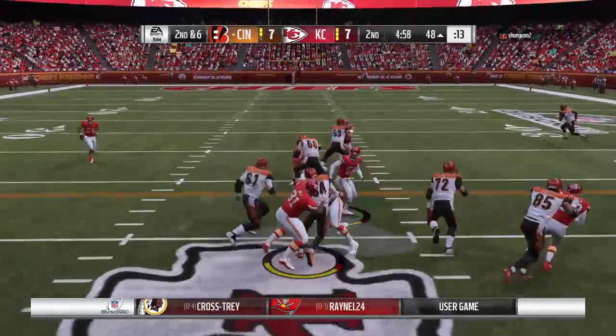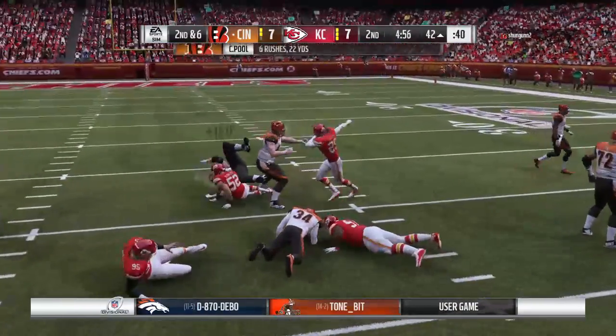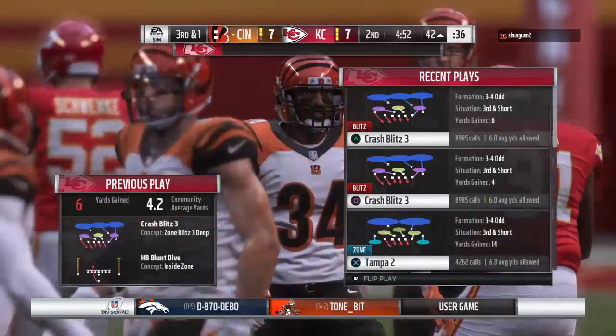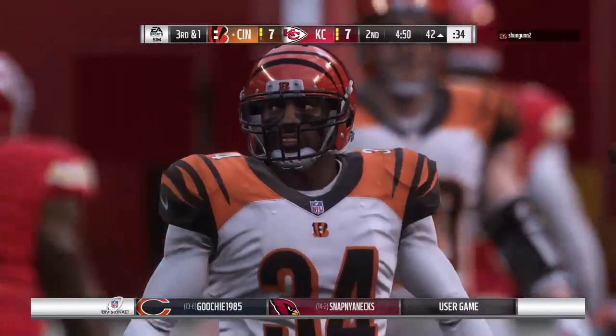And they'll go on the ground. And able to push his way forward here for a good little gain. 6 yards on the pickup, and that'll bring up a 3rd and 1.